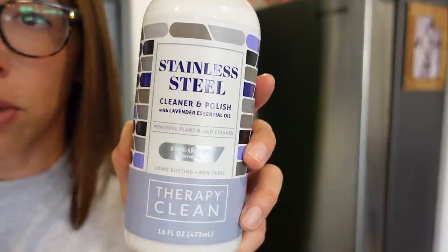I have tried multiple stainless steel stuff and nothing works. This is what this is. I'll put a link to it below. There's a link where you can buy everything below.